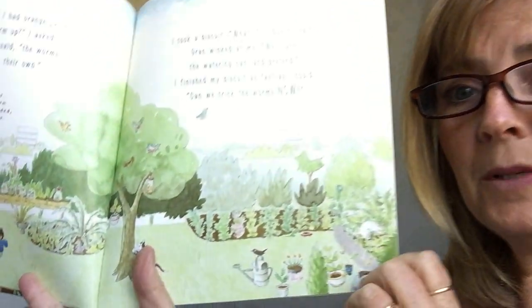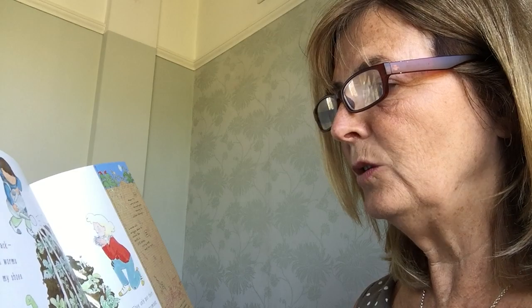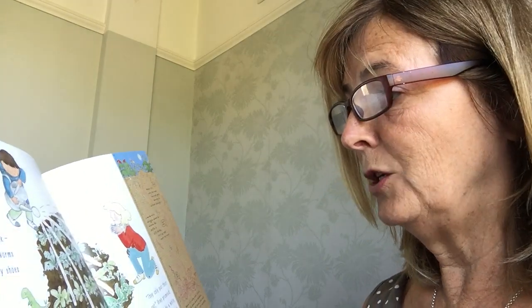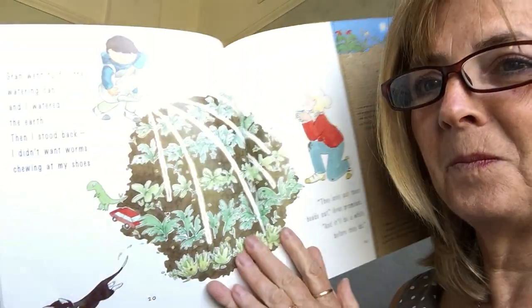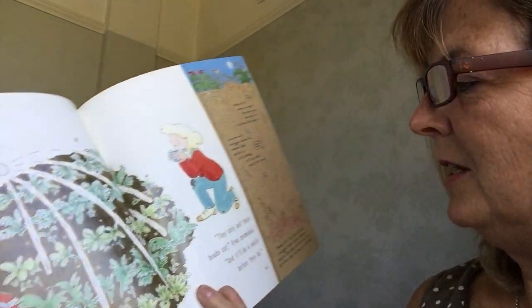Can we trick the worms now? Little boy wants to play a trick on the worms. Gran went to fill the watering can and I watered the earth. Then I stood back. I didn't want worms chewing at my shoes. So he's watered all the ground. He's pretending to be rain.